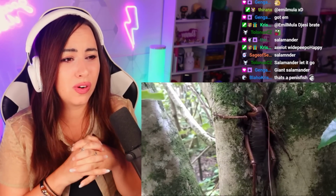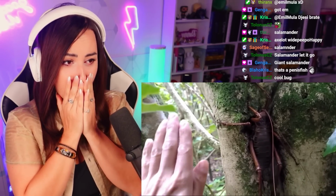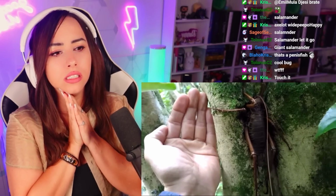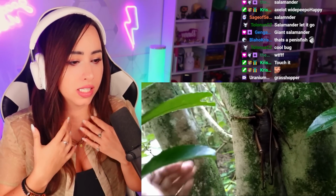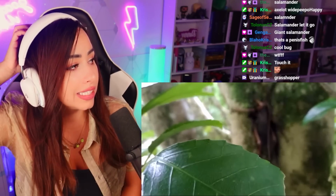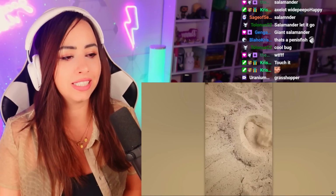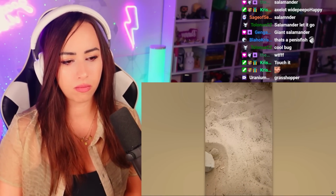I don't want to go to the forest anymore. I'm good. I'm fine in my room. Man, that's bigger than his hand. That's not a grasshopper, okay? Doesn't hop grass, hops tree. That's a tree hopper.